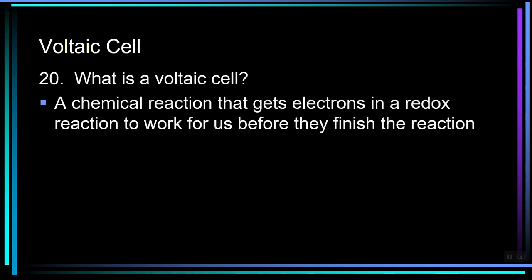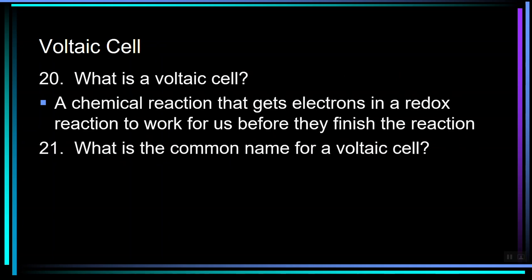What is a voltaic cell? A chemical reaction that gets electrons in a redox to work for us before they finish the reaction. We don't let them hand off electrons without them first working for us. The most common name for a voltaic cell is a battery. Heard of batteries? Battery.